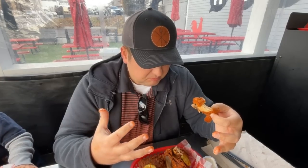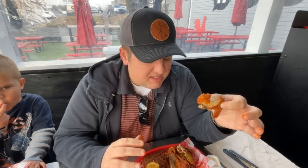Normally, when I eat hot chicken, the first initial bite is very mild, and then it kind of hits you like about a minute later. This hits you right away. This is really hot chicken. I could not even imagine going hotter than this. So my hat is off to anybody who goes hotter than this.